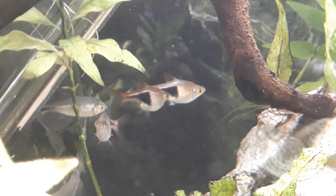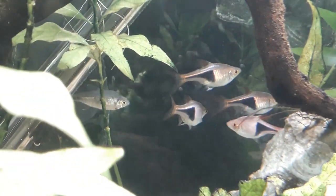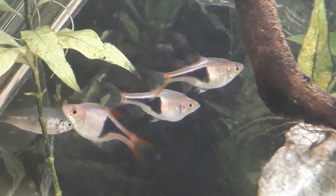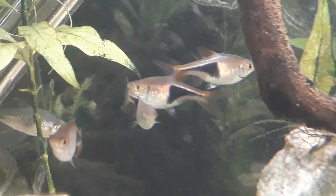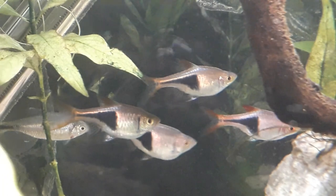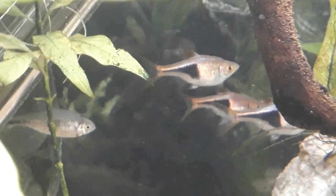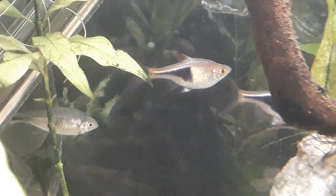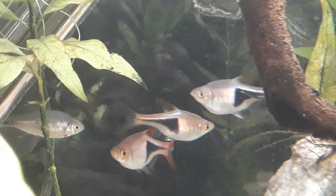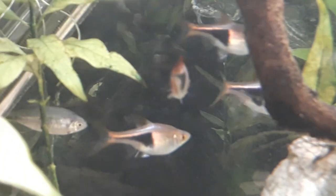It's a bit hard to tell the difference in the sexes with these. Females tend to get a little larger in body size than males do, and a bit rounder around the stomach area. Males, apparently, have a bigger black patch that's more pointed at the edges, whereas the female's black patch is more rounded. And apparently males tend to have a bit of a rounder patch coming towards the anal fin.